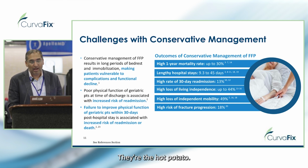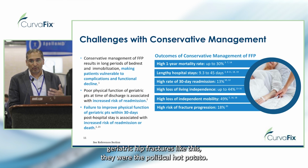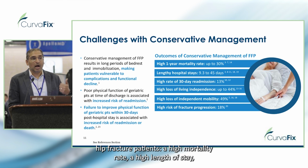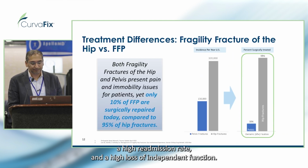They're the hot potato. And I would say that, again, a decade ago, geriatric hip fractures were like this. They were the quote-unquote hot potato. And now I think a lot more people are taking ownership of these patients. But we know that with conservative care, these patients behave a lot like geriatric hip fracture patients: a high mortality rate, a high length of stay, a high readmission rate, and a high loss of independent function.